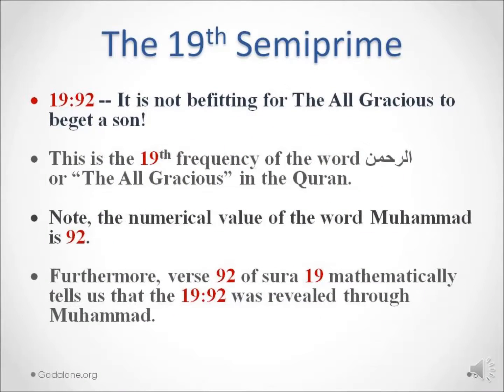Verse 92 of chapter 19 states, "It is not befitting for the All-Gracious to beget a son." And this is the 19th frequency of the word Ar-Rahman, or the All-Gracious, in the Quran. And note that the numerical value of the word Muhammad is also 92. Okay, so furthermore, verse 92 is in Surah 19, mathematically telling us that 1992 was revealed through Muhammad. So what does it tell us?